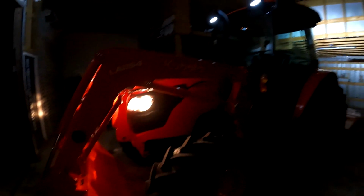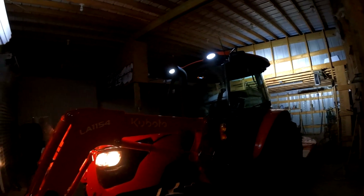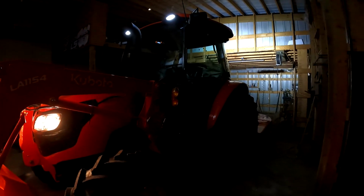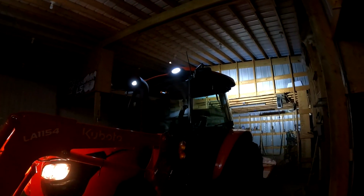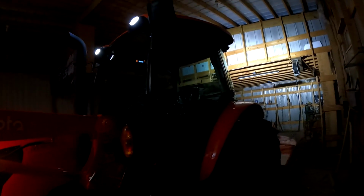The lights are pretty good. Those lights up there, I'm probably going to aim down a little bit. I know they're kind of designed to go way out there, but I'd like them to shine on the ground just a little bit more around the tractor. But just have to loosen them. I reached up there and grabbed them and tried to do it while I was out there in the field, but it was too tight. I'm gonna have to loosen the bolt.